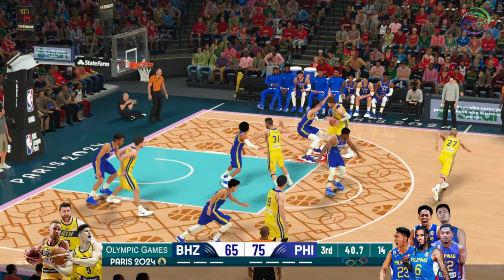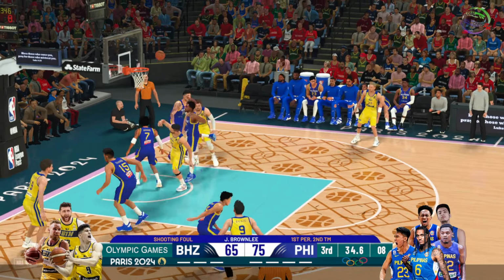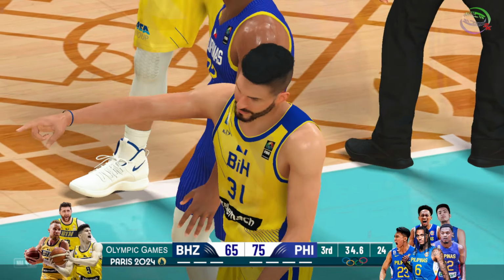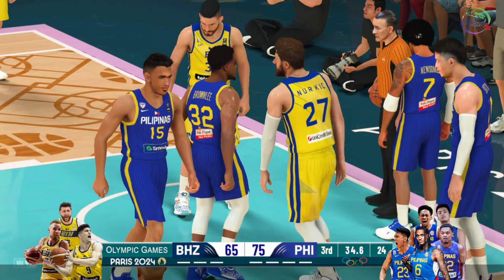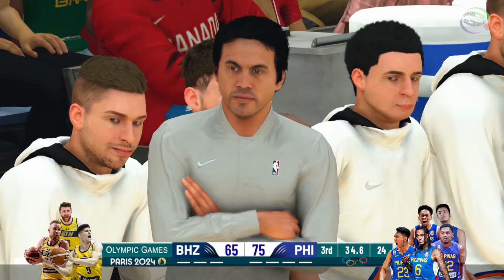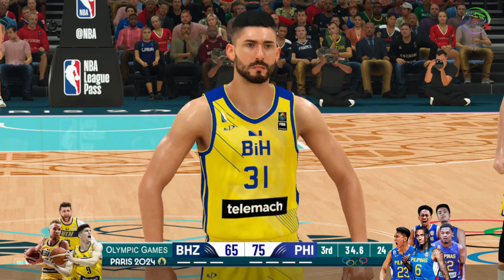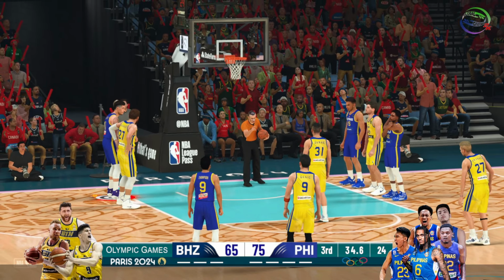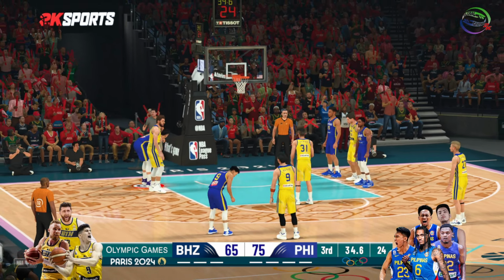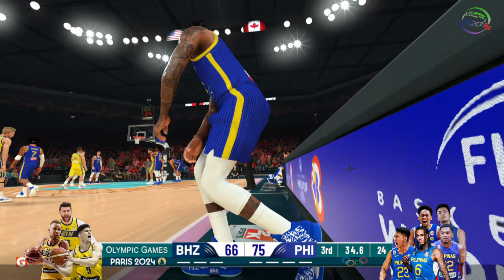Zubac the best to the Great. Now, here's Nurkic. Defense is right there. And foul on the shot, so he'll get a chance at the line. First personal foul, second team foul. Shooting for the away team. Zubac taking two shots. Shoot two. A free throw drops for Zubac. Jordan Clarkson, he's checked in for Thompson.